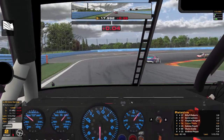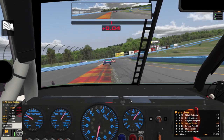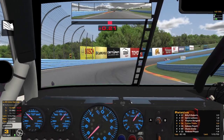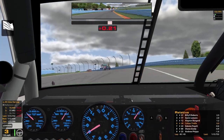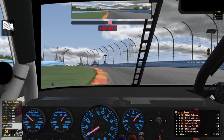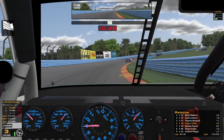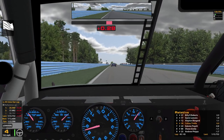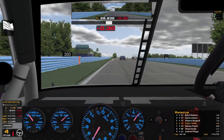White flag, last lap. Your last lap time was 113.7. Myself or anybody else. Oh my god. The gap behind is now 0.9.